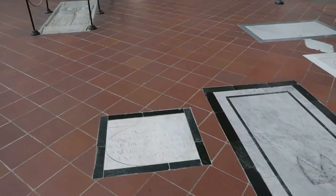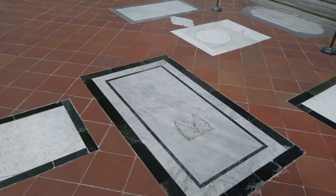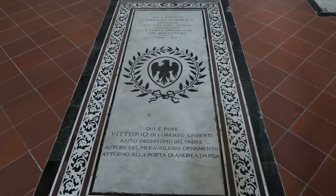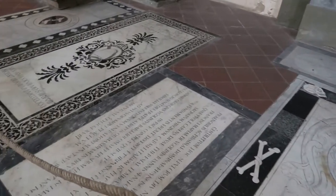There are tomb slabs all over the floor of the church. Yes, there are people buried under these. This was a common practice in most churches. Some of these are very elaborate, and visitors can just walk over them, though I was trying to avoid stepping on them.